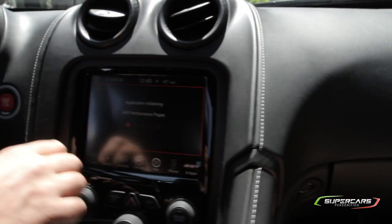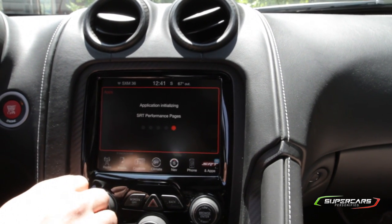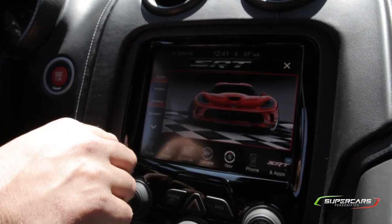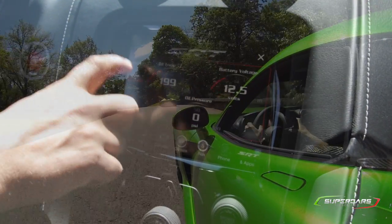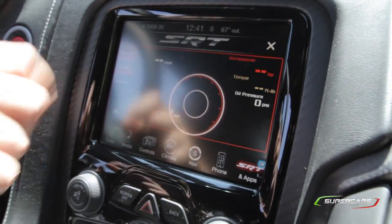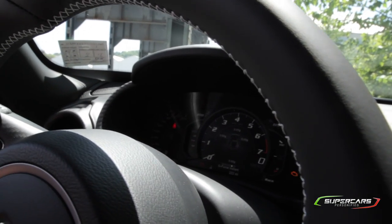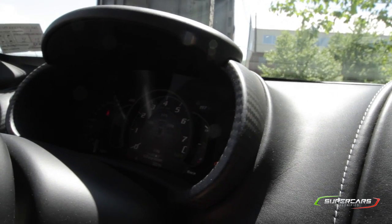And we talked about the electronics. Full 8-inch touchscreen monitor now for climate control, audio, navigation, phone, Bluetooth, and your performance pages, which you can monitor real-time G-force, all of your vehicle's gauges, and real-time horsepower and torque meter. There's a full gauge meter. There's also a real-time G meter right in the speedometer cluster, so you don't have to take your eyes off the dash or the road.